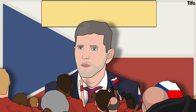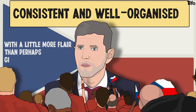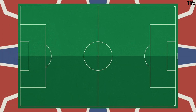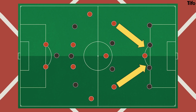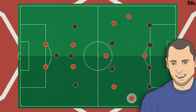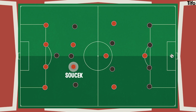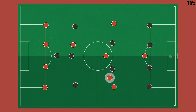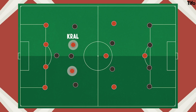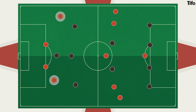Jaroslav Šilhavý's Czech Republic side is consistent and well organised, with a little more flair than perhaps given credit for. The basic shape is a 4-2-3-1 with inverting wide attackers and strong overlapping fullbacks, especially Vladimir Coufal on the right. The midfield is anchored by the superb Tomáš Souček, whose driving runs, long-range shooting and aerial presence make him an asset in both boxes. Souček and fellow midfielder Alex Kral will shuttle and screen, allowing the fullbacks to push up, but will also get into the box.